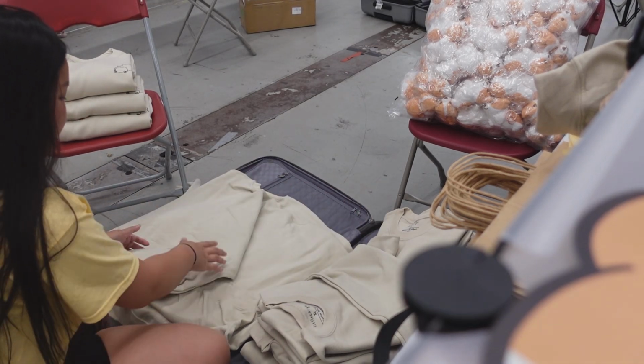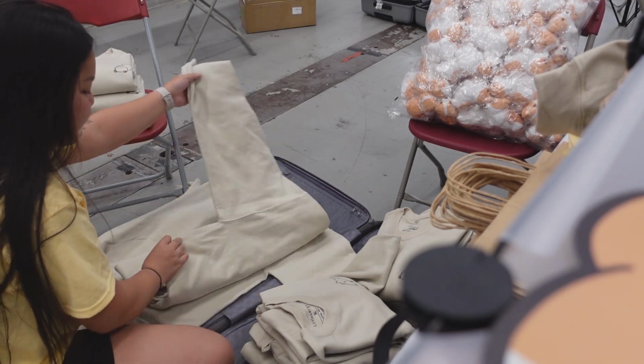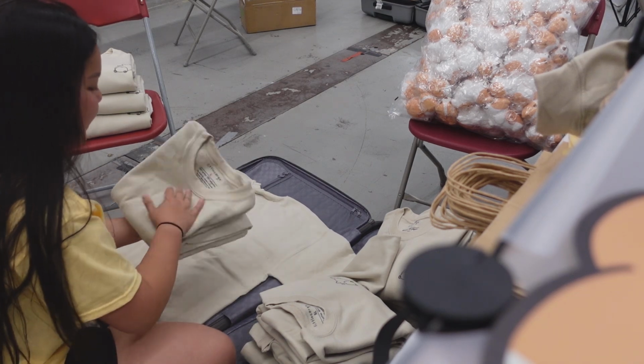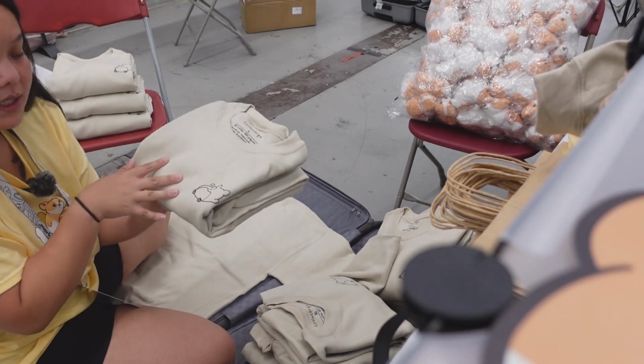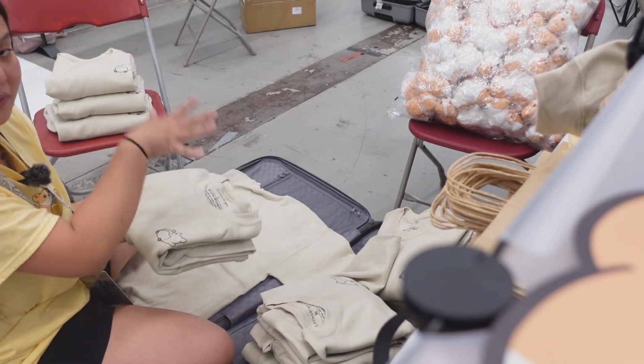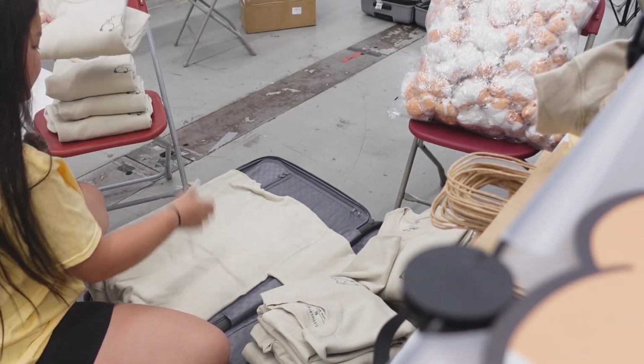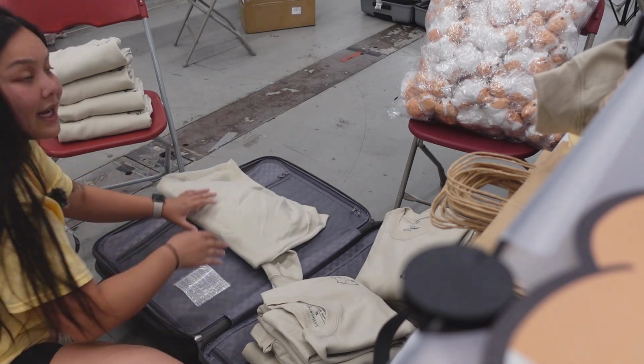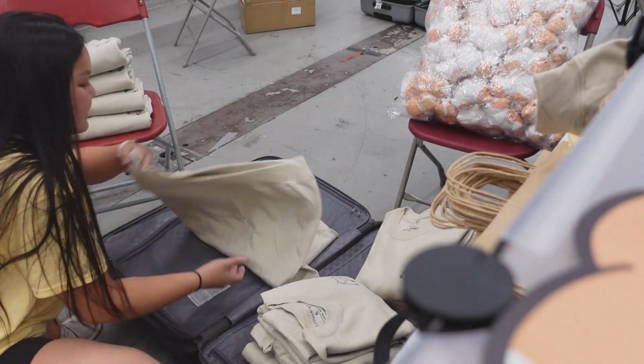So right now I'm currently just folding my crew neck. I kind of just shove them in the luggage because it saves a lot of space. Before, I used to stack them up like this and then vacuum seal it, but that took up way too much space. So how they are right now is the sleeves are tucked in like that and then folded like that in multiples of 5, and it saves a lot of space.